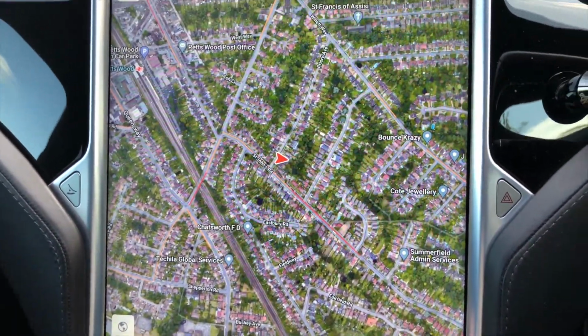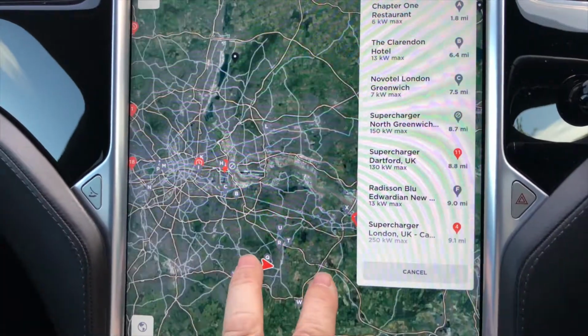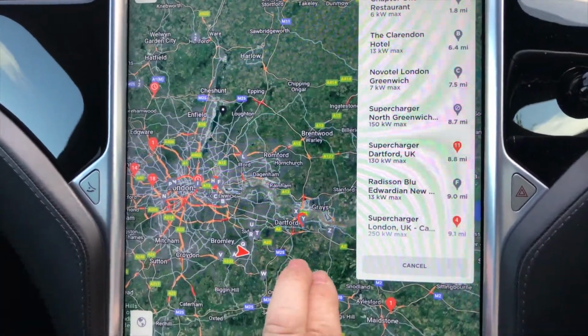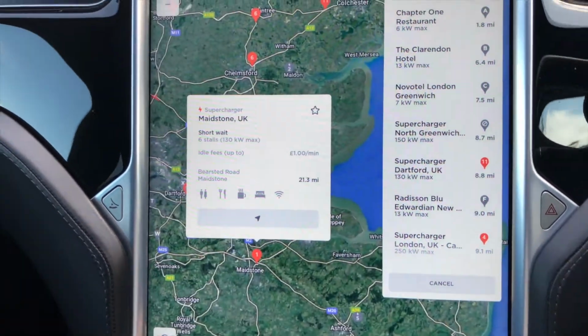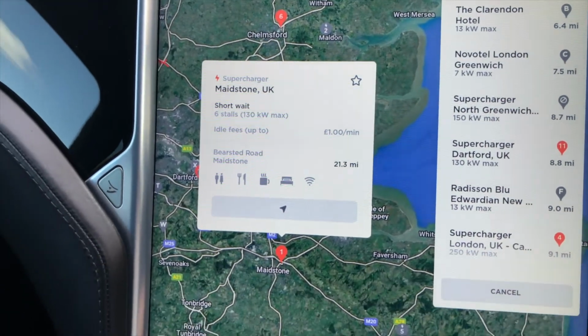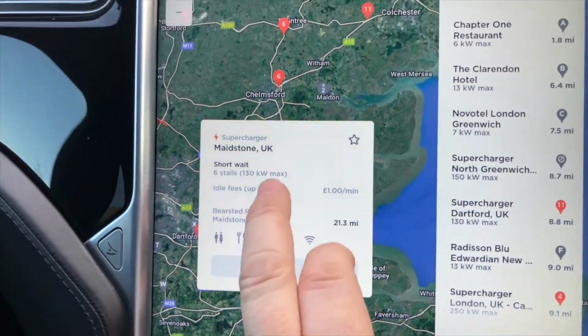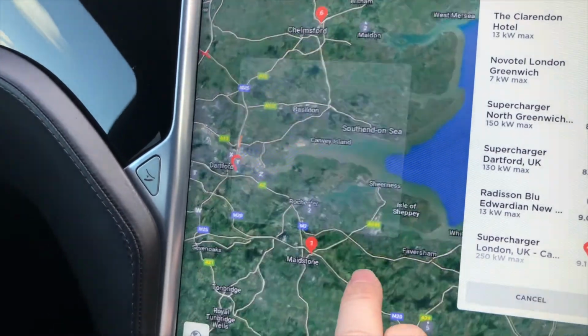Now, if I hit the charger button, this will actually show us all the superchargers. If I zoom out, it'll start showing us. Let's go and investigate a supercharger. Let's look at Maidstone, for example, and it's showing there are 6 stalls, and it's a short wait. In other words, there's 1 available right now, but it's showing there's a short wait at that supercharger.